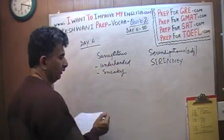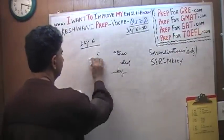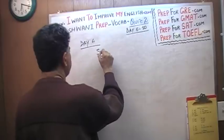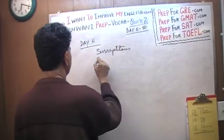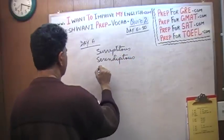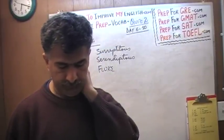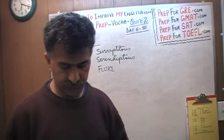The next word we talked about was, again, a very simple word. Let me erase this part here. So we have surreptitious, we had serendipitous, and then I talked about this word, I just used it, fluke, which just means a stroke of good luck. It's a very simple word for a native, but I wanted to cover it. Fluke of nature, which people talk about. It just means something that happens purely by chance. It's just a fluke.